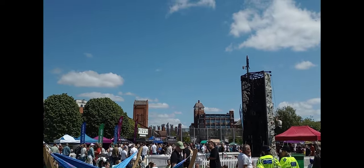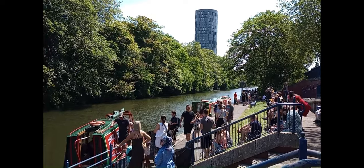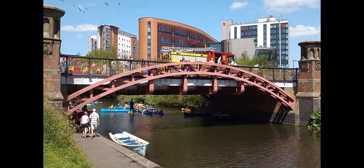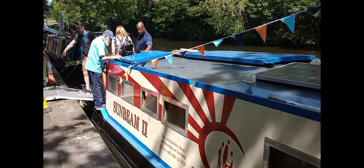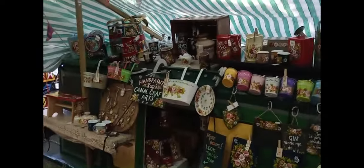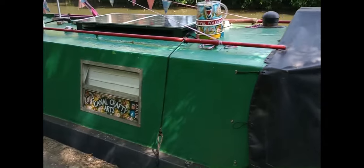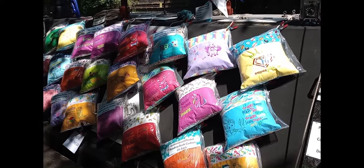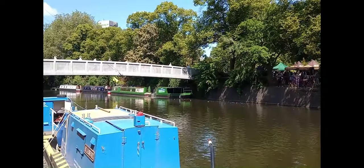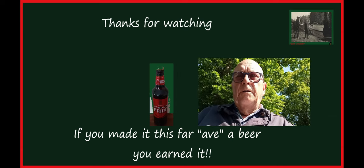Some old factories that have been converted into apartments on the skyline there. Then down on the river, right next to all the street food, there's lots of activity taking place there as well. And of course the boat trip. Wow, Leicester has got so much to offer.